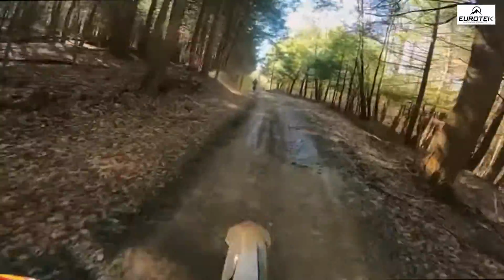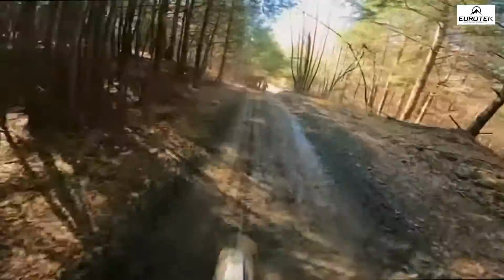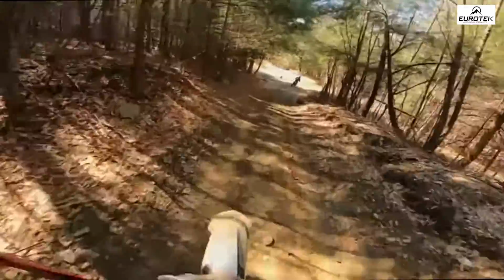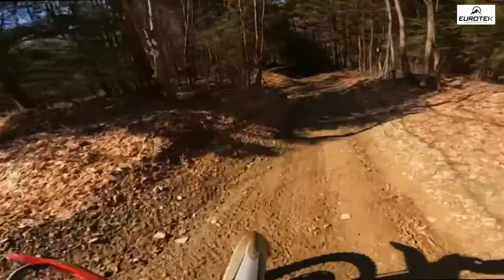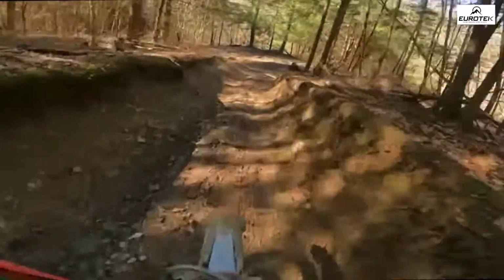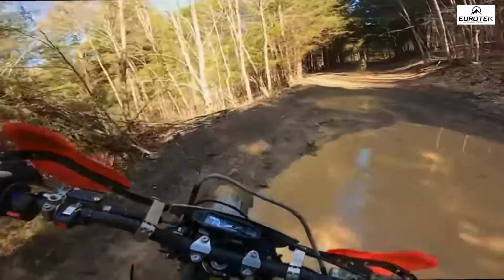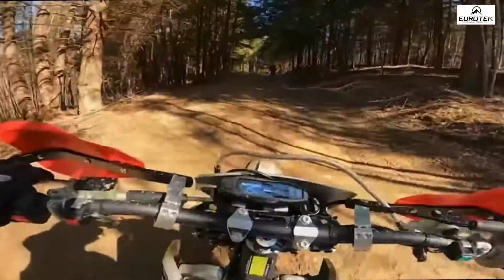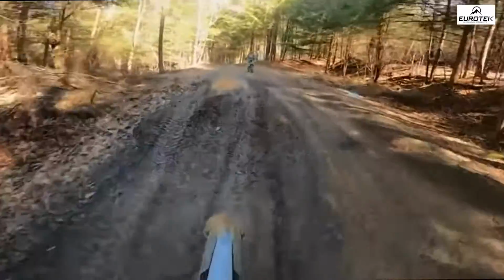Alright. Right away, this bike is freaking awesome. I love everything about this bike so far. The engine is freaking awesome. Linear, controllable power, but lots of power if you need it. And it lugs up the hills, just lugs up them.